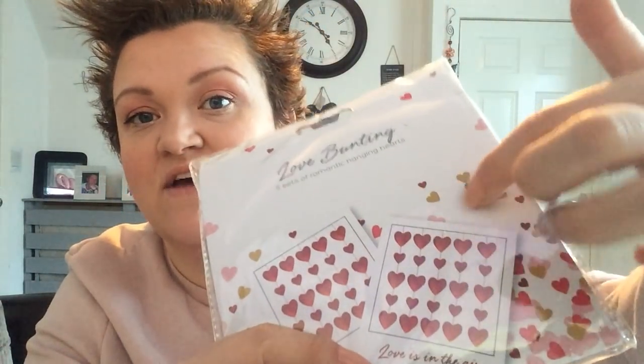These as well, love bunting, 5 sets of romantic hanging hearts. This is what they are. They come on a piece of string. Oh, I'm not going to take them out actually. They come just like that, and they're not attached together, they're attached downwards. But so you can put them out anywhere you want. And that was 10p again.